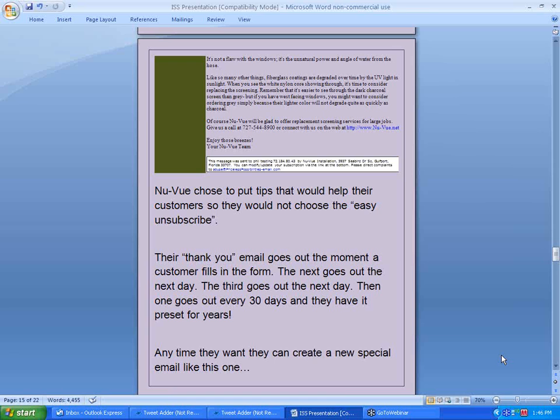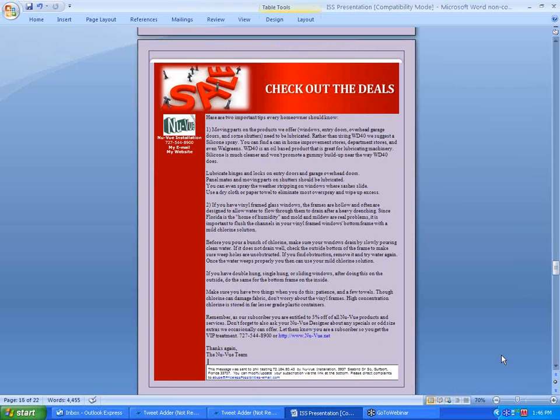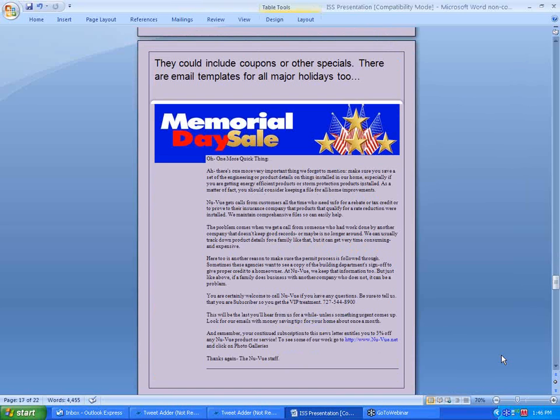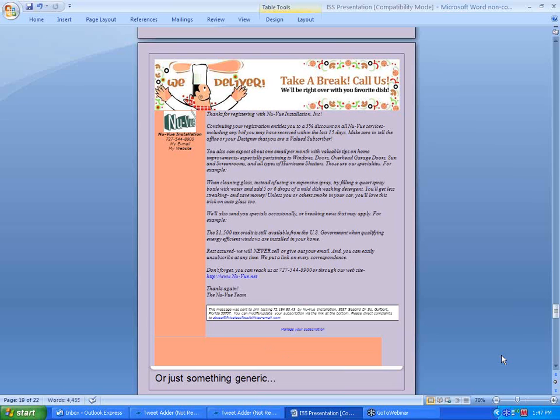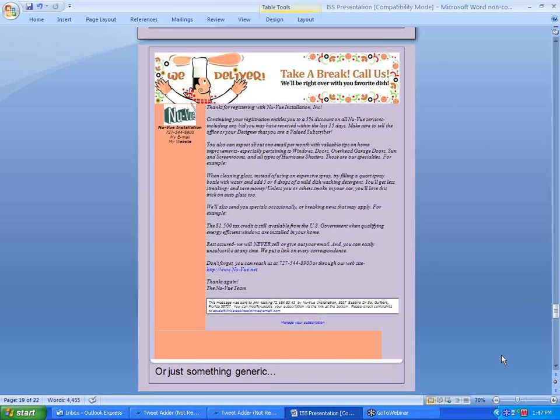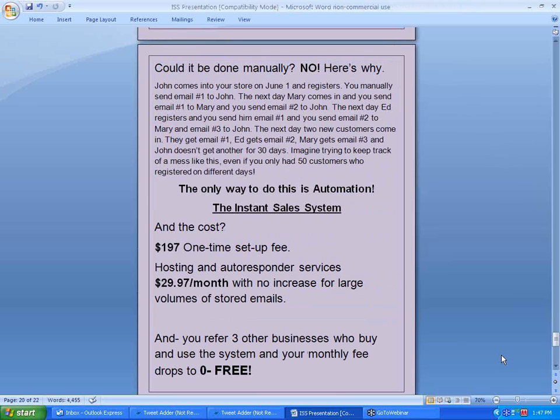And anytime they want, they can create a new special email just like this one. Have a sale. Promote it. Or they could include coupons or other specials. And then there are actually email templates for all the major holidays too. So you can send out birthday wishes even if you want to, all automated. Imagine a restaurant, for example, who offers special delivery, and they use this template for their email campaign. They could use a template like this for their cover page, or something just generic they could pick. There are dozens of templates to choose from in the system.